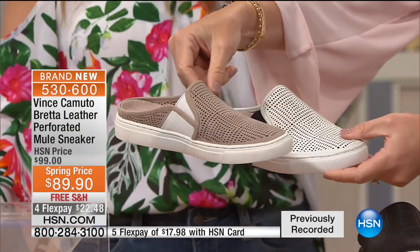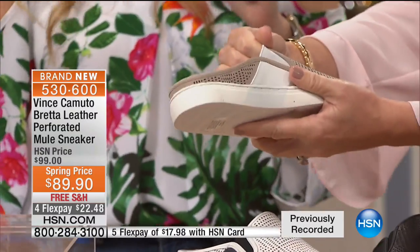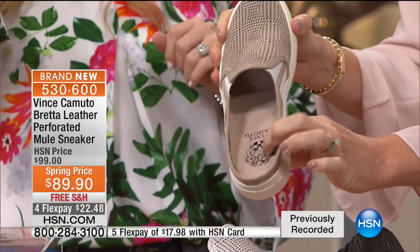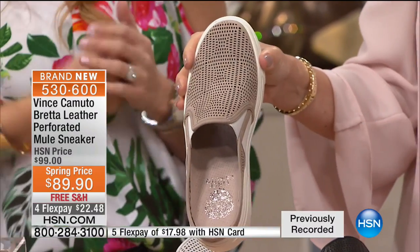Just so you can see. Look at the safari. That's all give and stretch there. Yes. Look how cool this is. So you slip in, this is all perforated memory foam. Look at this shoe, there's only 500 of these remaining.